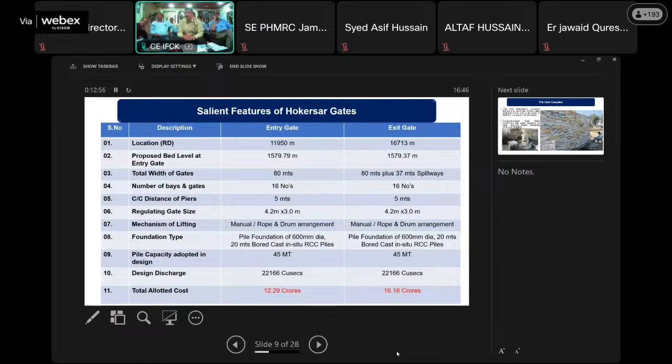Then we have 2 spillways on either side of the exit gate, totaling 37 meters. Number of bays in each gate, entry as well as exit, is 16. Center to center distance of piers is 5 meters in both gates. Gate size is 4.2 meters by 3 meters in both gates. Mechanism of lifting is manual as well as rope and drum arrangement.